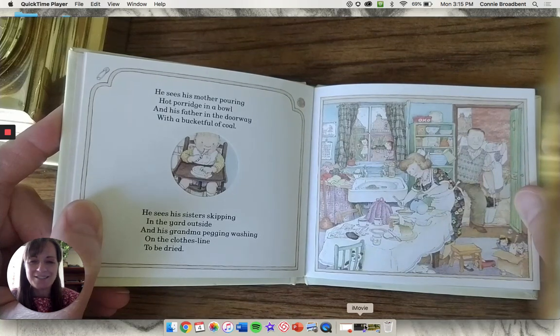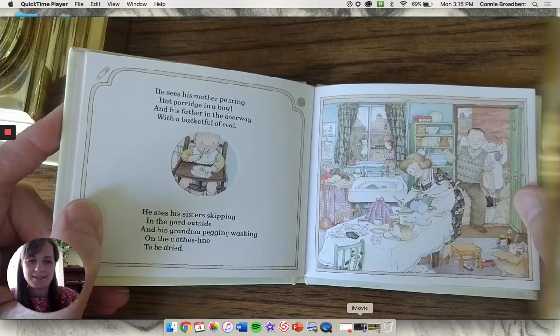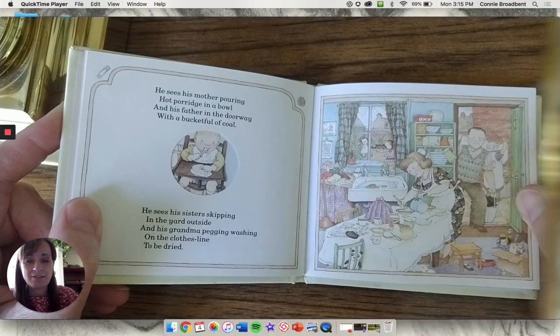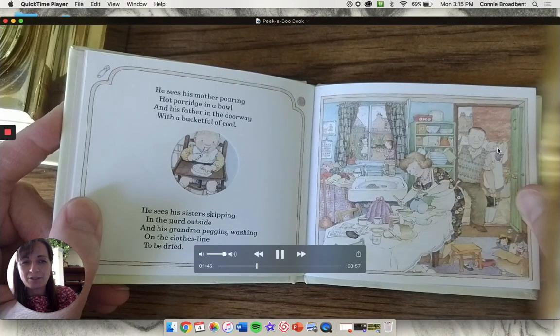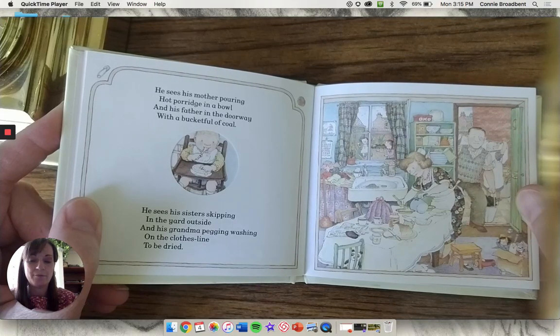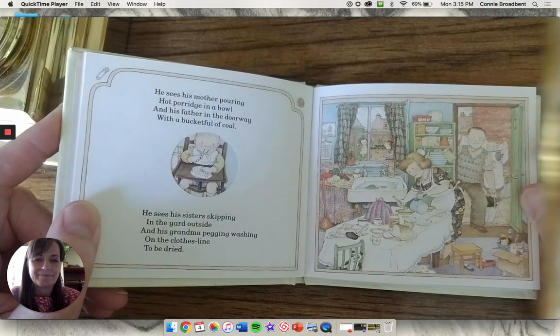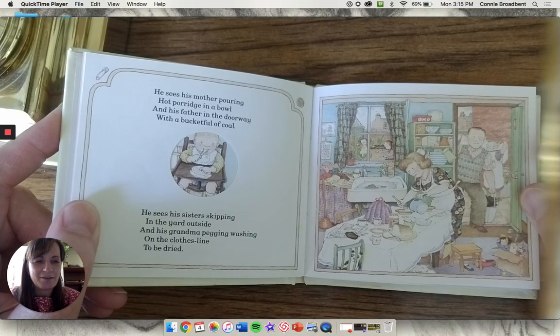He sees his sister skipping in the yard outside, and his grandma pegging washing on the clothesline to be dried. So all these clothes have been washed, and that grandma is putting them out to be dried in the sunshine on what's called a clothesline. We don't use those as much anymore, but that's what she did. A lot of things to notice in that picture.